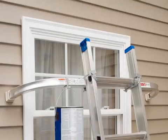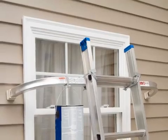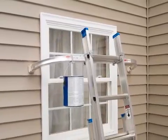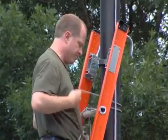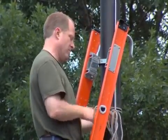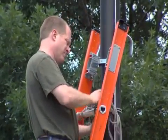When it is necessary to support the top of the ladder at a window opening, a stabilizer should be attached across the back of the ladder and extending across the window to provide firm support against the building walls or window frames. Tie off the ladder whenever practical, particularly when you plan to do work while standing on the ladder.